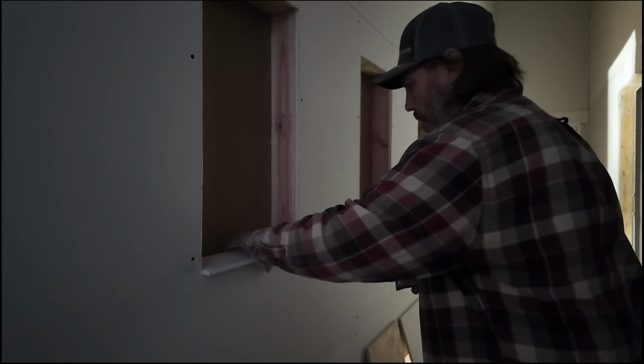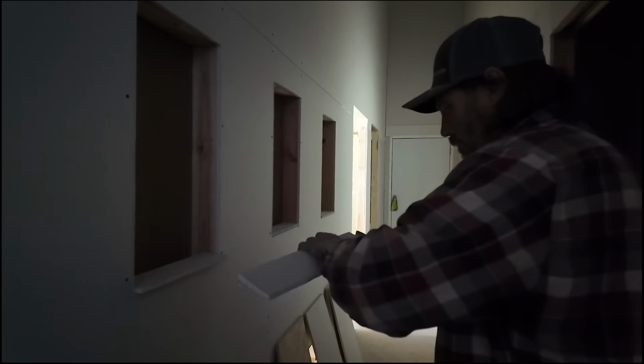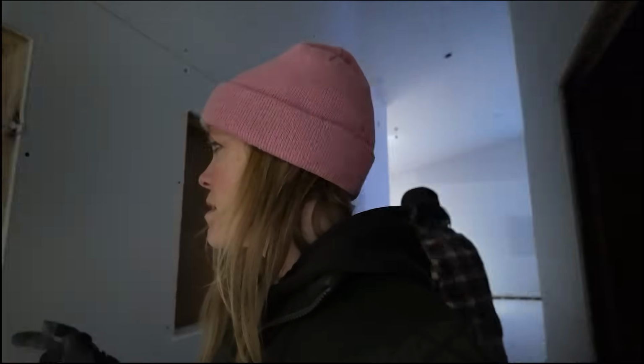Well, we went through, we got the drywall up here in the closet. Where's your other ones? They're right there. So after some thought going back and forth, we decided we're just gonna go with drywall on the drywall. Put the first one in. There she is.